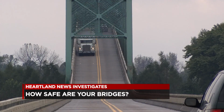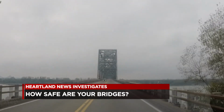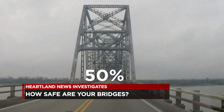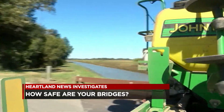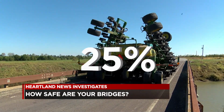It's hard because there are so many competing interests for funding. The one thing about transportation is it affects so many people. Just think about how many bridges you cross every single day. To break it down, MoDOT gets 50% of its funding from the state fuel tax, 25% from licensing fees, like when you renew your driver's license, and the remaining 25% comes from the sales tax on vehicles. We're spending more than we're taking in. It's just like your home budget.